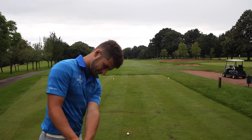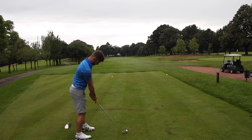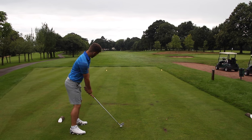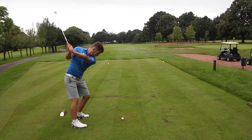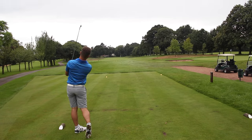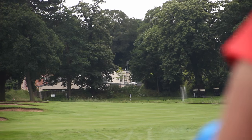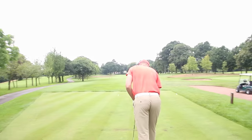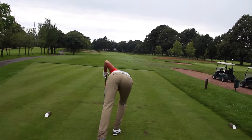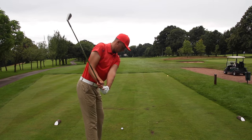When you're ready, Haydn, show us what you got. Yeah, great golf shot. Split the fairway. Just stay there, guys. Perfect golf shot, literally right in line with the flag. Good shot. Okay, Billy also going with three iron.